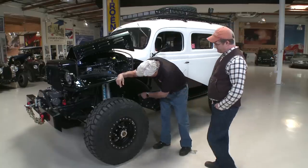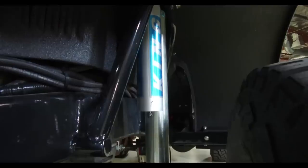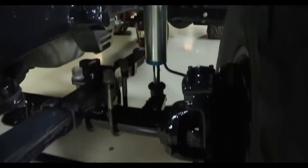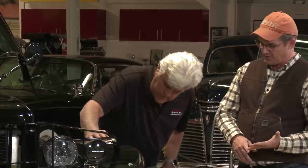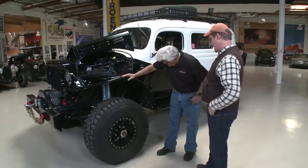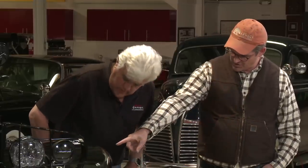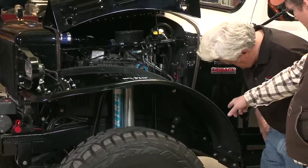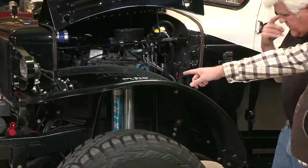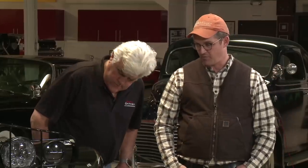And tell me about these springs, the way they're hanging there. On our trucks, we typically use leaf spring suspensions. We like them because it's trucky. It's a trucky ride. And it's incredibly reliable. This suspension is all of our own design. And we run something called shackle reversal. So the spring shackle is in the back rather than in the front that you typically see on cars. And we find that that performs a lot better off-road.